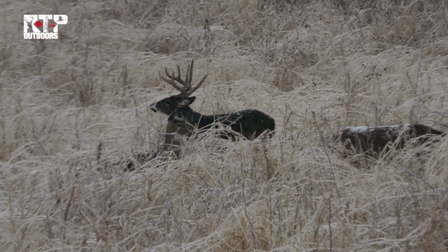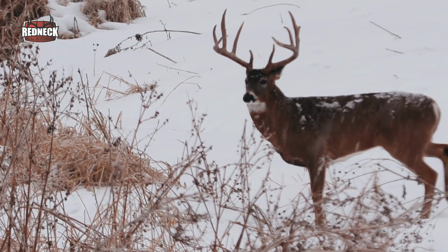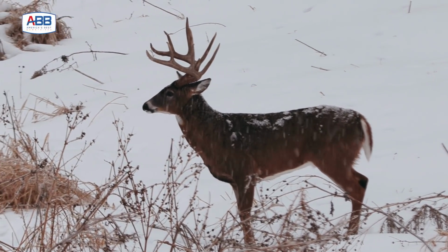So that's really what it comes down to. It was really cool to see him. It's the first time, I think, since maybe the 1st of November, late October, that we've seen this deer. So it's good to see him again.